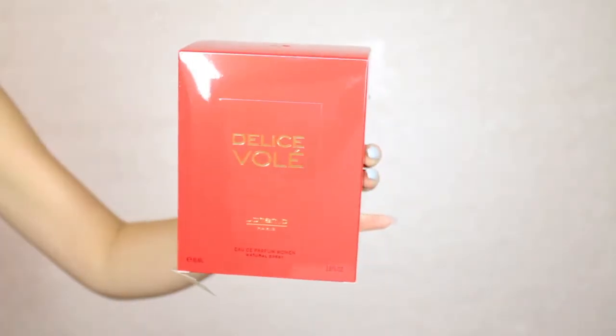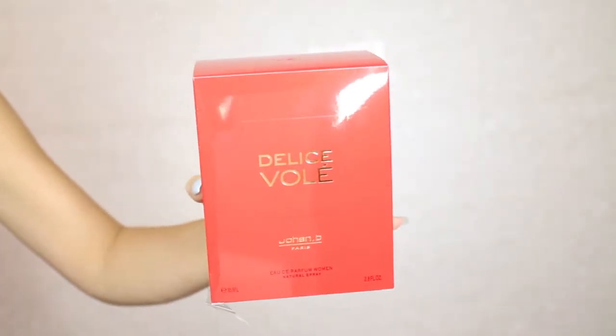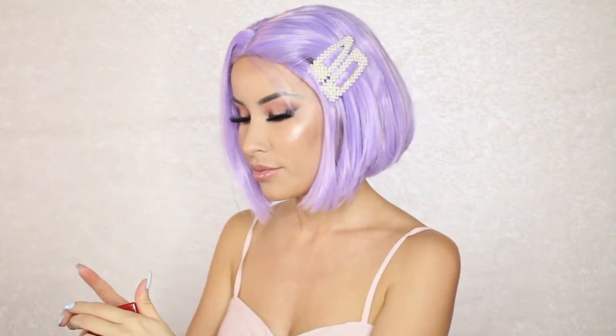It's so cute. So now let's go ahead and do the smell test on Delice Volée, and I'm sure I botched the pronunciation of the name of this. Delice Volée's top notes are grapefruit, pink peppercorn, pear, and blackcurrant. The heart features rose, jasmine, heliotrope, and the base is vanilla, patchouli, amberwood, and cedarwood. This one retails for $29. Okay, so do you guys know how this bottle has like a holiday vibe to it?